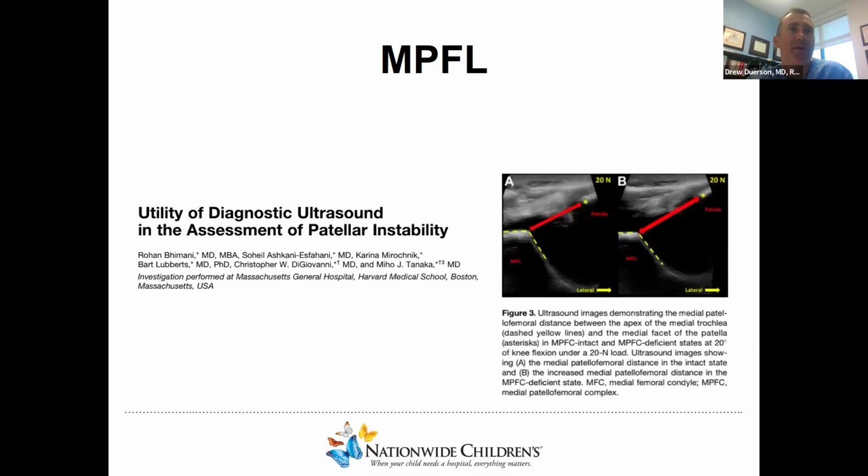So that would therefore make you want to pay close attention to that part of your exam. And then lastly, what about the dynamic component? How could this really help us? In this recent study from 22, it was a controlled laboratory study. They looked at 10 cadaveric knees and were able to identify the optimal threshold for identifying a tear. And they used a number of 20 degrees of flexion and around 2 centimeters. So if we're past 2 centimeters, then that helps us identify the medial patellofemoral ligament injury.